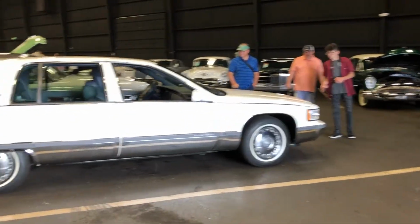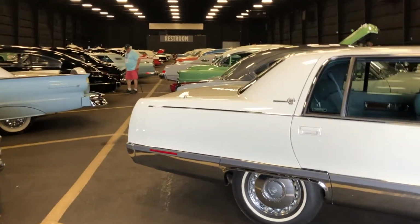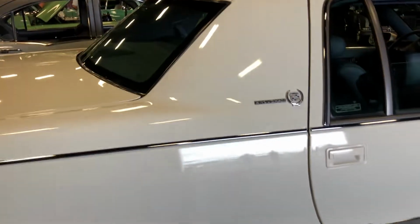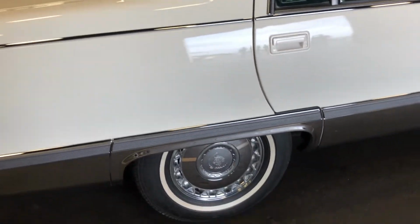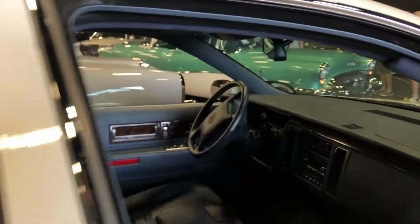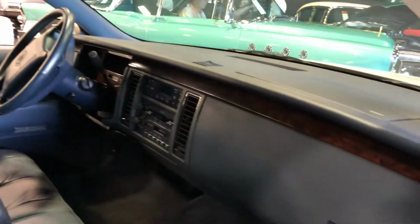Here's a Fleetwood Brougham. Except what's interesting is that this Brougham does not have the vinyl top. Usually the Broughams came with that, so maybe this guy special ordered it to not have that. But it does have the chrome wheels, which is relatively rare. Has the bigger center console.